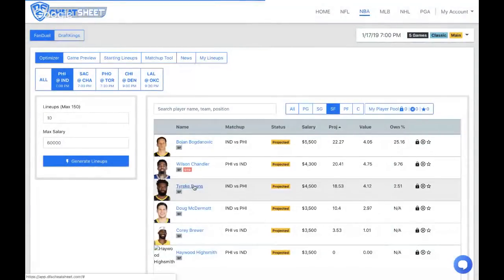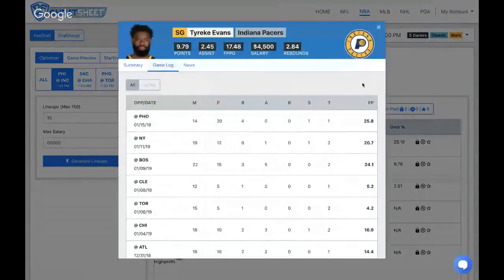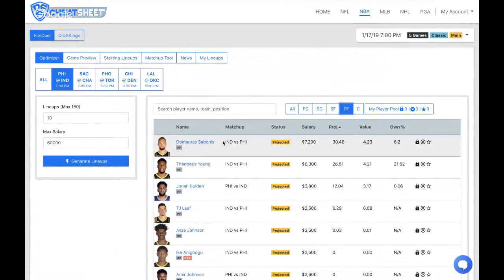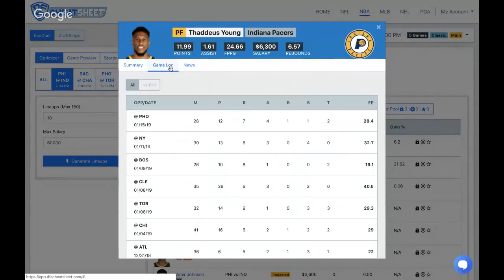You got Tyreke Evans, he's back. He's getting some minutes as well. They like to get this guy minutes. He has some upside. So I'm not really into Indiana so much. Honestly, I was playing the big guys, but now you got Myles Turner back, so that cuts into Sabonis. Thaddeus Young, he's a guy they like to play. If I was going to play any of the 3 big guys for Indiana, meaning Young, Sabonis, or Turner, I definitely think it would be Young.